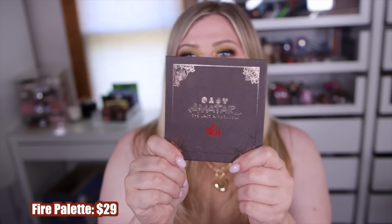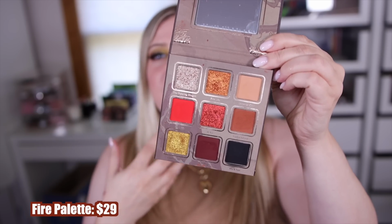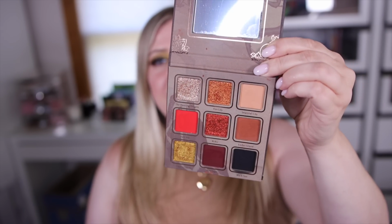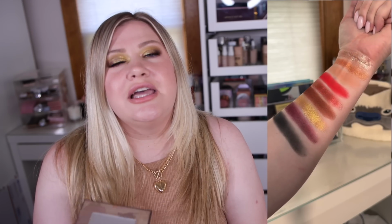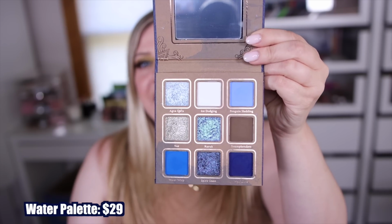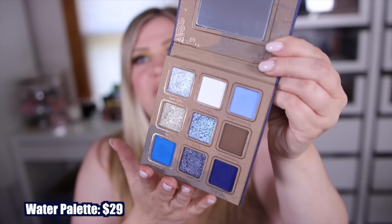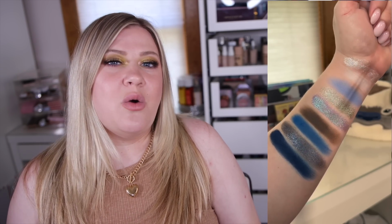Next we have the Fire palette, and of course this is going to be full of gorgeous, fiery, warm reds and oranges. They have a nice dark black in here as well. And of course the swatches, this really packs a punch with some of those metallics. They just look like liquid metal. So beautiful. And lastly we have the Water palette, which looks like this, and this is another monochromatic palette. So most of the palettes are monochromatic, very easy to follow the color story and do looks with. I love blue tones and cool tones, so I'm super excited about this one. And here are the swatches of the Water palette.